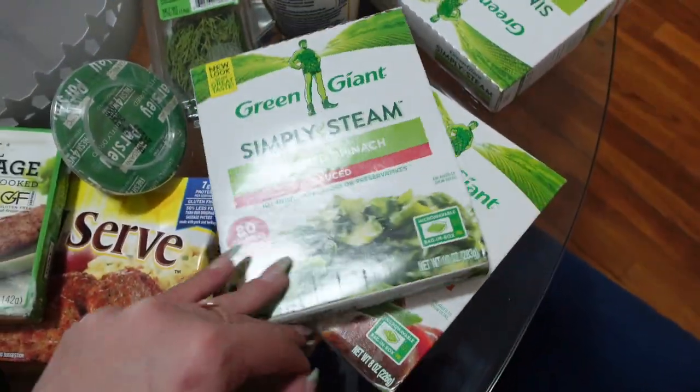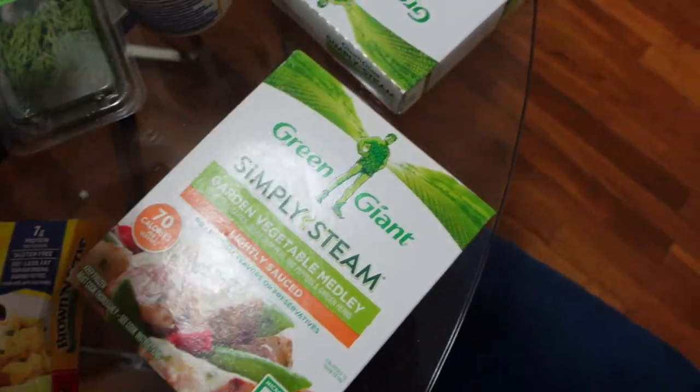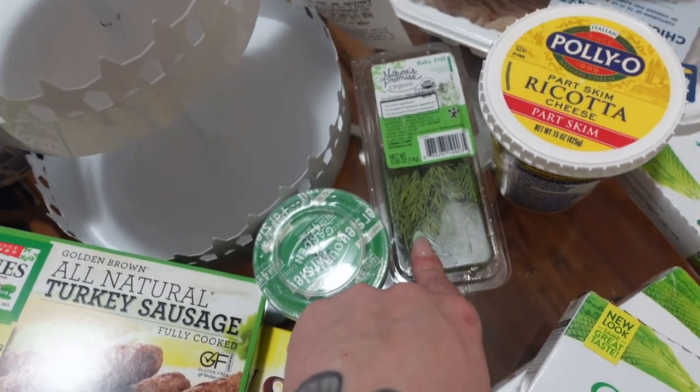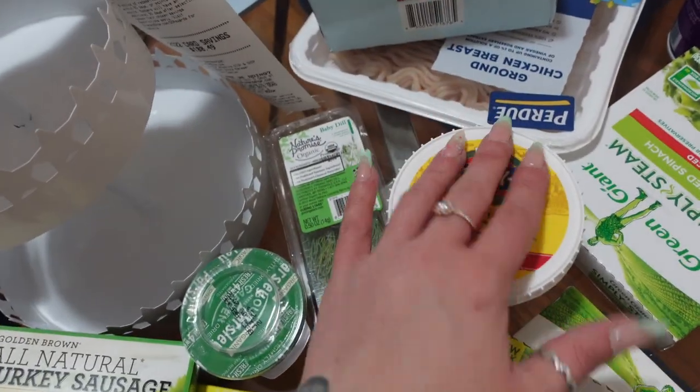These are really good also, the Green Giant Simply Steam. So I bought two cream spinach ones, and I also got a garden vegetable medley. Some dill, so I can use that for my chicken patties. Needed some ricotta cheese to make the lasagna tonight.